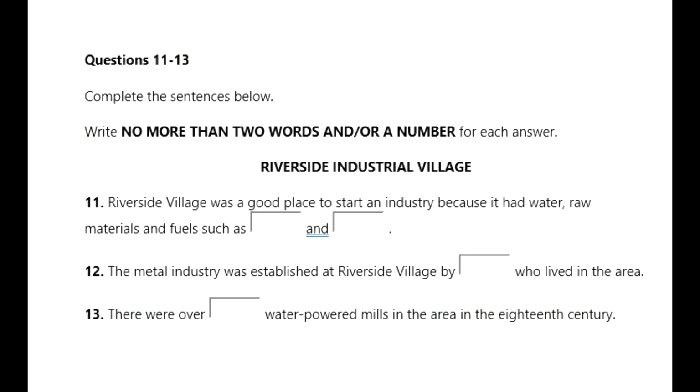Now turn to Section 2. Section 2. You'll hear a tour guide giving a talk about a museum centre called Riverside Industrial Village. First, you have some time to look at questions 11 to 13. Now listen carefully and answer questions 11 to 13.